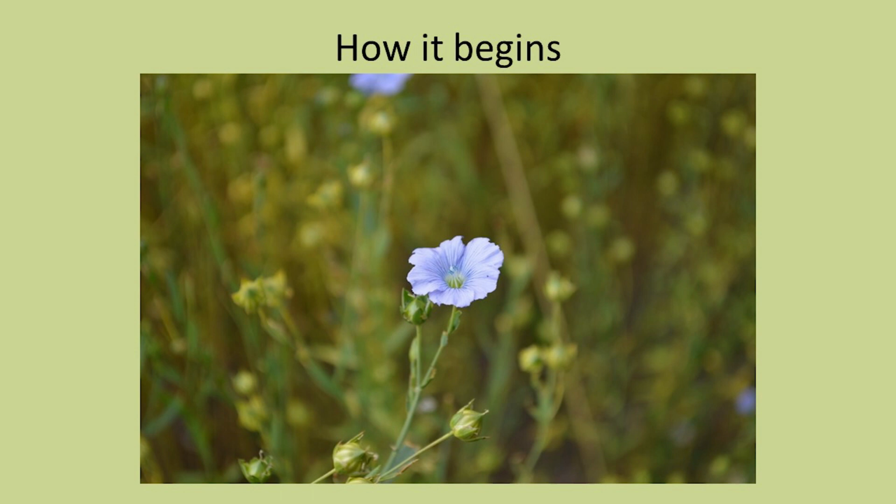But we know now a little bit about where McCaw Allan began, but I think it's also important to know where linen comes from. Where does linen begin? And we need to take a look at this little blue blossom, or the wee blue blossom, as it's affectionately known in this part of the world.